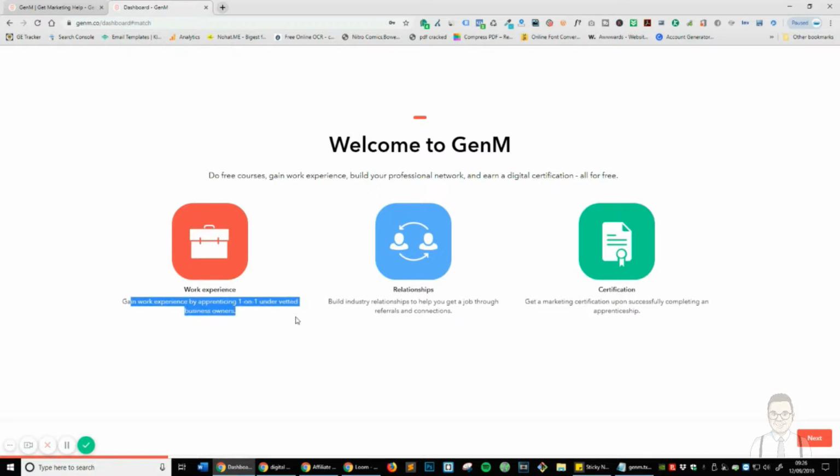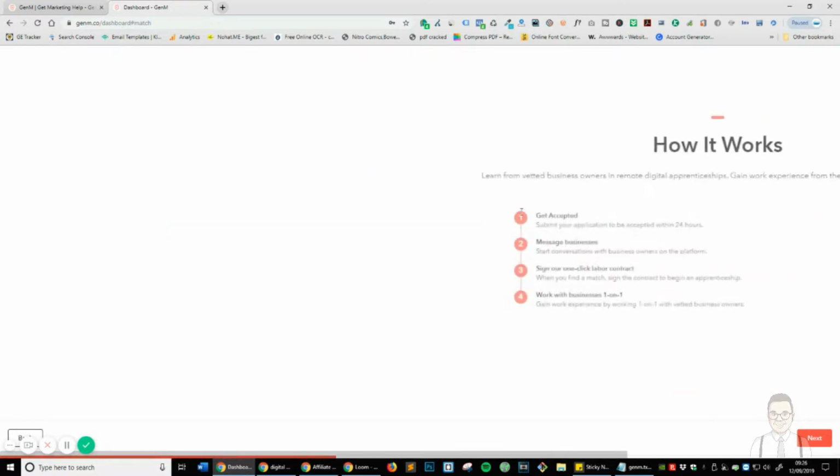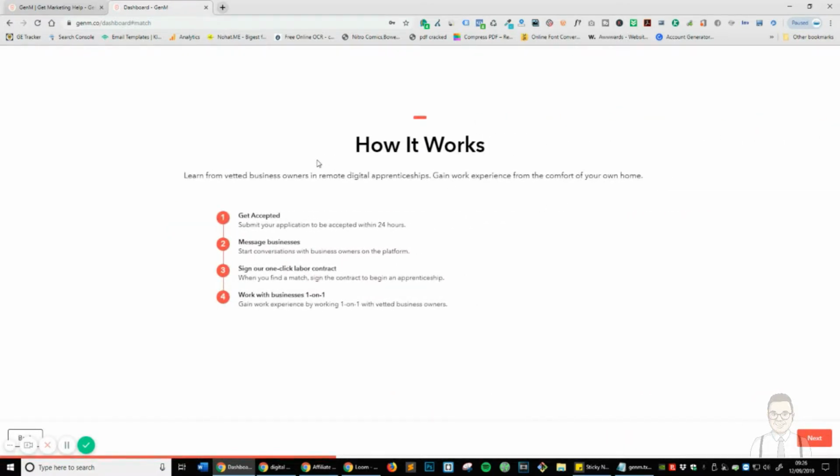So let's just see: gain work experience by apprenticing one-on-one under vetted business owners, build industry relationships to help you get a job through referrals and connections, and get a marketing certification upon successfully completing an apprenticeship. Click next. Now, it's a really simple process of how it all works. So learn from vetted business owners in remote digital apprenticeships, gain work experience from the comfort of your own home. So you don't actually need to go out anywhere. And I think that's one of the biggest perks of digital marketing, is the fact that you don't actually, depending on what area of digital marketing, but usually you don't really need to leave the comfort of your own home. It's a very low barrier, very low cost sort of business to be in.